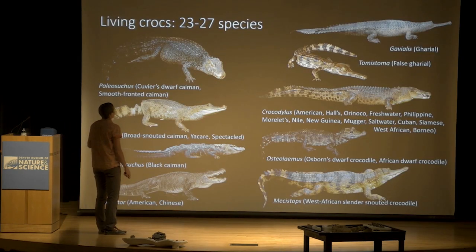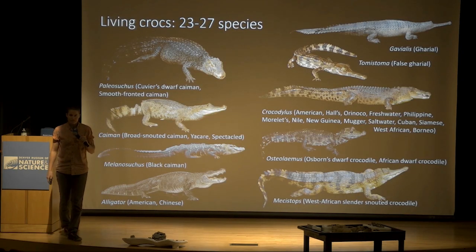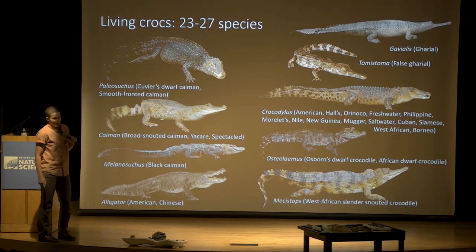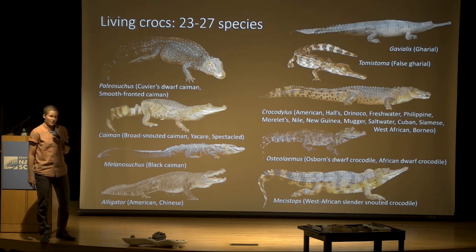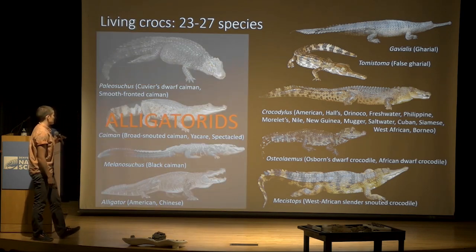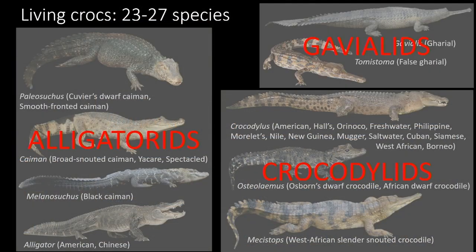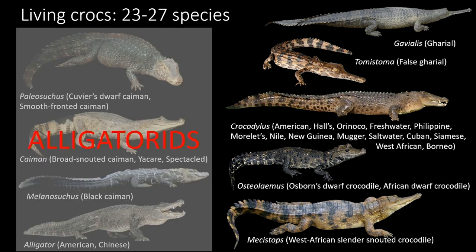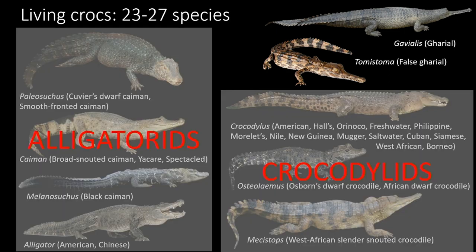When you think of crocs, you probably think of living crocs, and they're pretty sweet. There's, depending on who you ask, 23 to 27 species. This changes all the time, and these fall into the groups known as alligatorids, crocodilids, and then gavialids. So alligatorids are these broad, blunt-snouted things. Generally, crocodilids are long-snouted things.